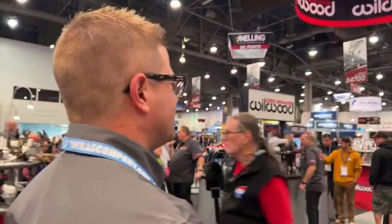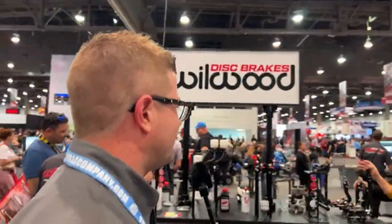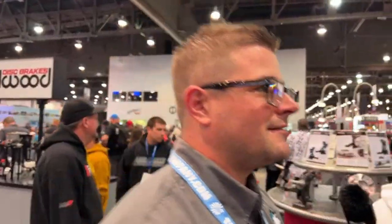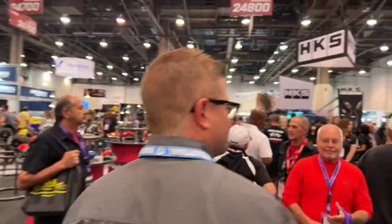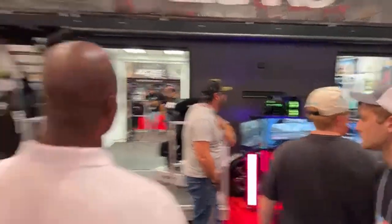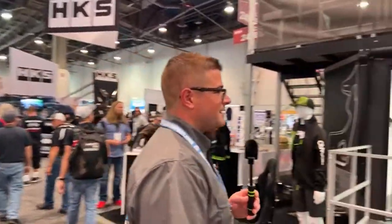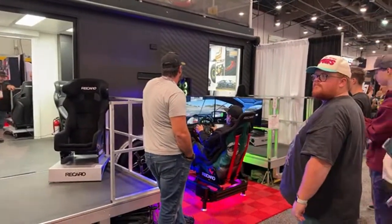So we've got Wilwood brakes over here. This is pretty sweet. You want to play with hydro brakes all day? Honestly, I probably would, Dane. Well, this is more your speed. It's a set of course. It's ACC, but I would be all about this. Probably a very long line, but that's okay. So check out this. This is pretty cool. I think we just walk straight through here.